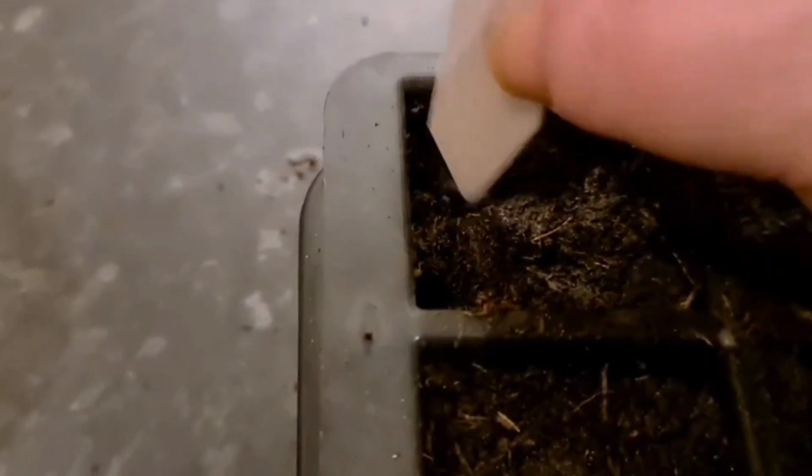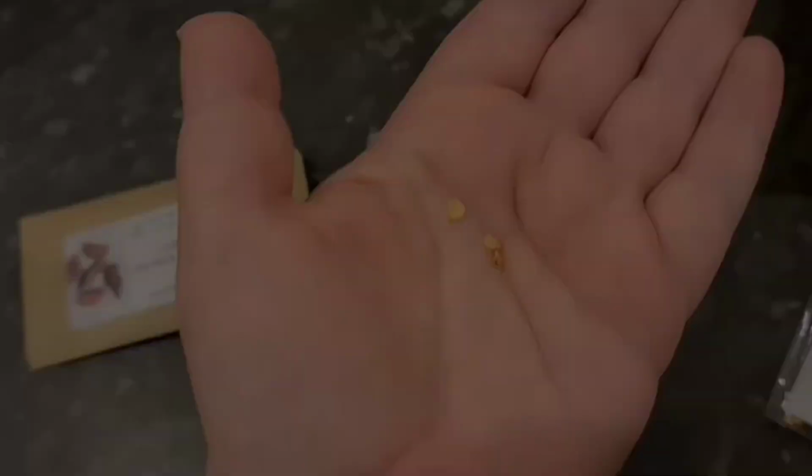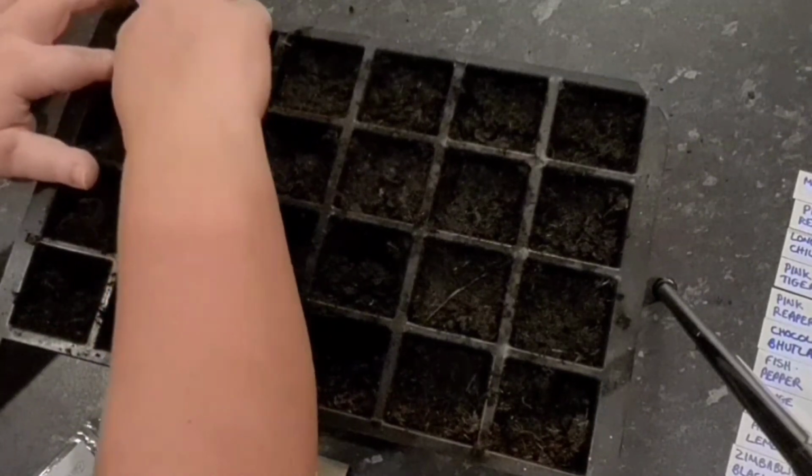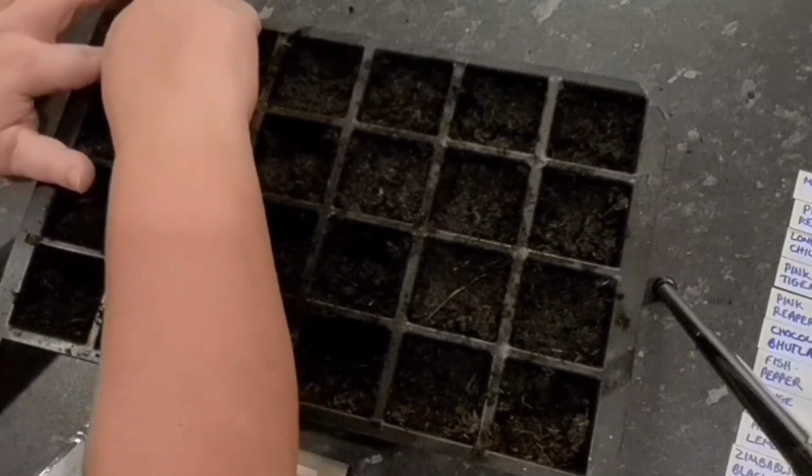So I'm going to start sowing my seeds, and I'm just using the label here to help make a little hole in the soil. And I'm going to put 3 of each variety per cell. This should be enough to ensure that I get at least 1 of each variety germinating. And if you do get more than 1, then you can either thin them out later or transplant all 3 of them into different pots.